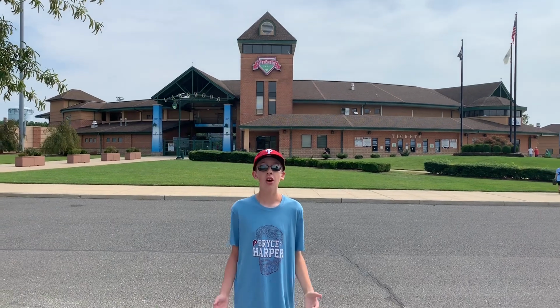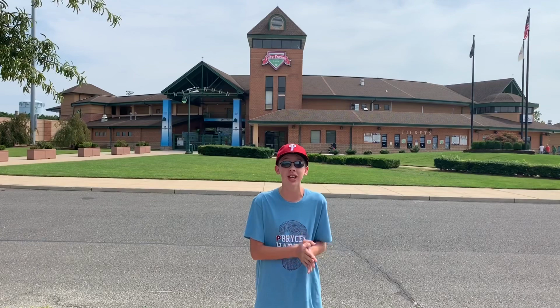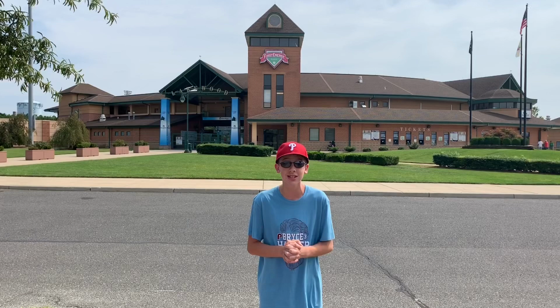So today I'm at First Energy Ballpark, and I'm really excited. We're going to see the Lakewood Blue Claws. They are an affiliate for the Philadelphia Phillies, a single A team. Yesterday I saw the Reading Phillies, which is the double A team. So today I'm at the single A stadium. Super excited. It's going to be a great day. I hope you guys are ready to come ahead and follow with me in this vlog.